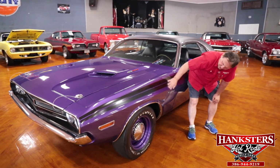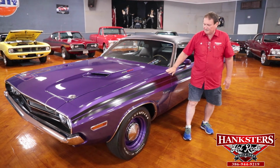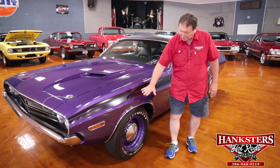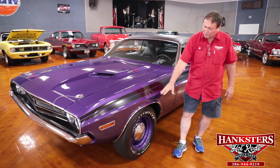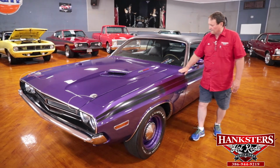Goodyear Polyglas GT tires, bias ply. I'm sure they had to be replaced. They would have been all dry rotted by this point in time, but they are the original equipment type tire with the dog dish color keyed wheels to go with the Plum Crazy paint.